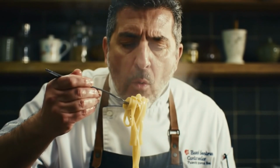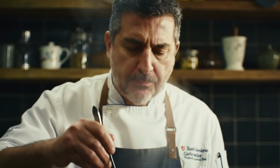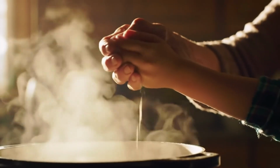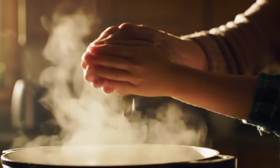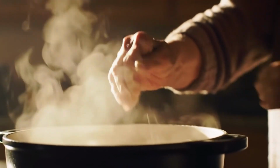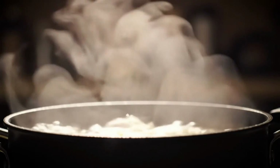But science shows salt does not truly boil water faster. Instead, it makes boiling water hotter once reached. That hotter temperature can slightly reduce cooking time. But in practice, the difference is almost invisible. So next time you add salt to your pot, remember it's for flavor, not faster boiling.